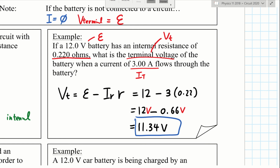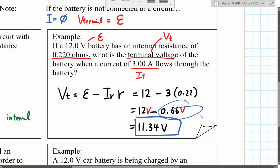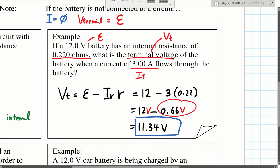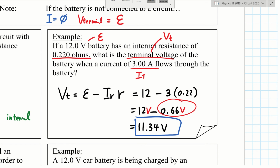Okay, so the voltage is going to heat up the battery, right? I mean, what is the 0.66 volt doing? You have to think about that. So the electron ate it, so what? The energy cannot be destroyed, remember?